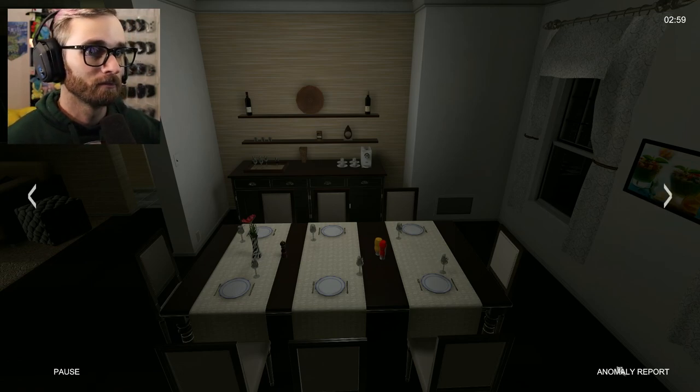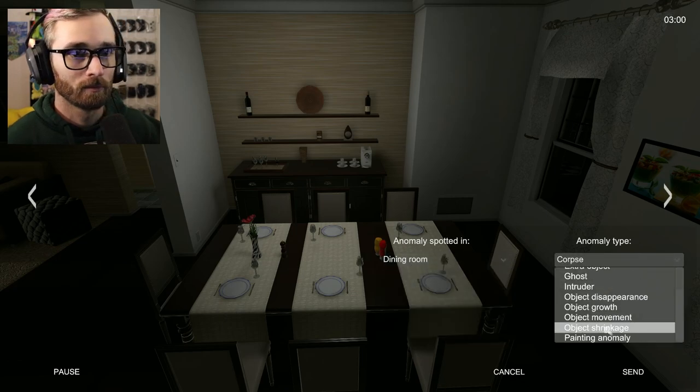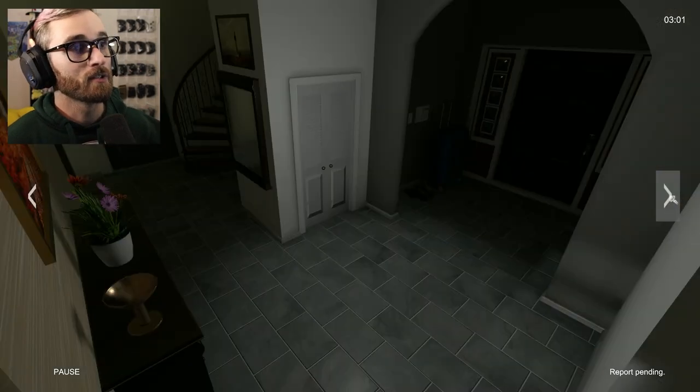Did that cup move? Dining room. Object movement. I want to say that cup moved. It's not evenly spaced like the rest. I mean, maybe it didn't. Maybe it's all in my head.